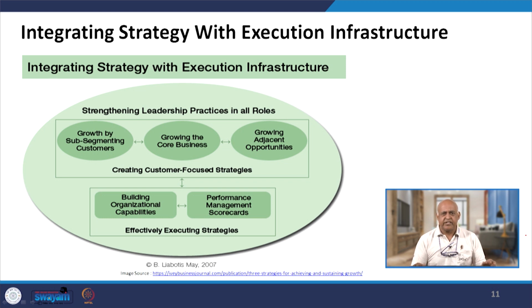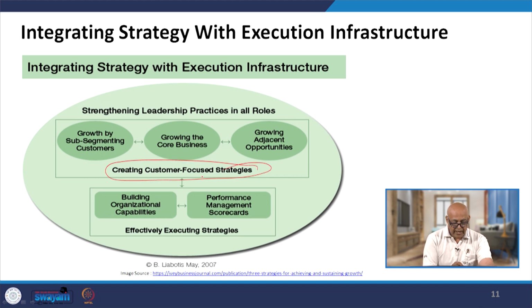Now, on one side we have talked about the infrastructure, on the other side we have talked about the strategy. Now let us integrate the strategy with the execution infrastructure. Integrating strategy with the execution infrastructure means strengthening the leadership practices in all roles. Growth by sub-segmenting customers: here we create customer-focused strategies and effectively execute them. So growth by sub-segmenting customers is growing the core business, which is a basic principle, objective and goal.